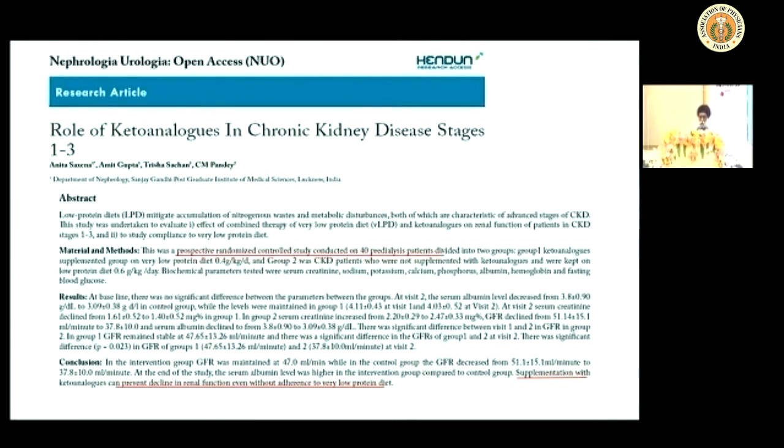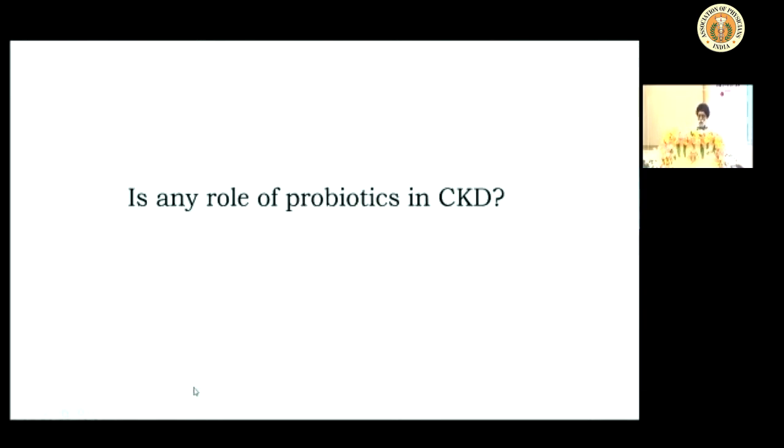And this is again a study done from India, from SGPGI. They did demonstrate that it may help you prevent decline in renal function, but the evidence is not very strong.